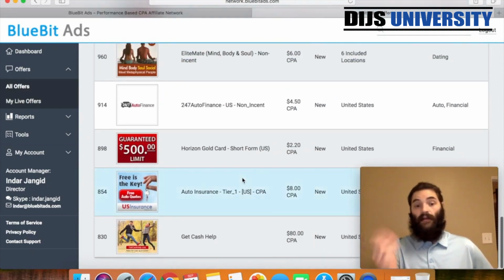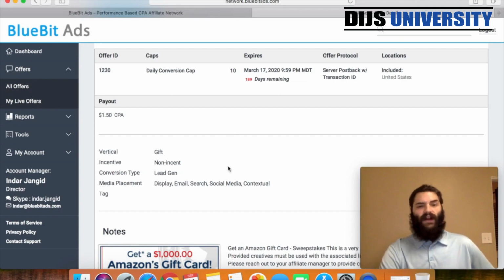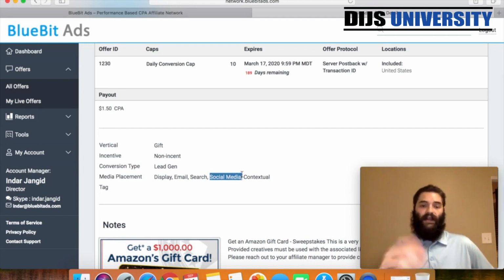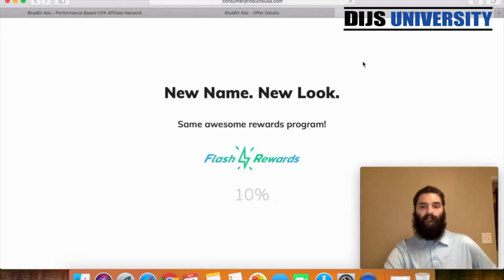But let's take a look at some of these options here. Since they do have one sweepstake offer, let's take a look at that, and then we'll take a look at some of the other loan offers as well. So as you can see on the left-hand side here, it shows a little preview. It shows it's a $1.50 payout. It's for the United States only. If we click on it, we get a lot of great offer information here, like when it expires, location again, all of this stuff. You know, we want to make sure that we can also run it on social media or wherever you're running it. So they show you some restrictions here. Again, restrictions down here, so no adult traffic, no fraudulent bots or incent traffic. And let's see if we can actually preview the lander. So we'll just wait a second.